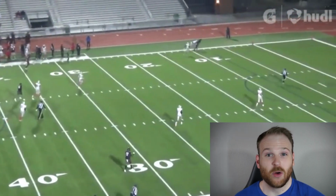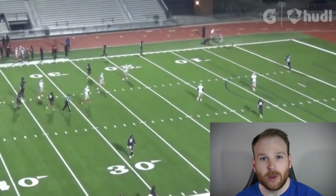That's a great job by the quarterback by dropping that ball in there to where only Evan can make the catch. But an even better job by Evan identifying the soft spot of the zone and being able to exploit it.